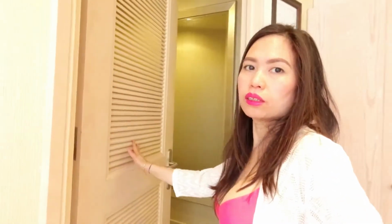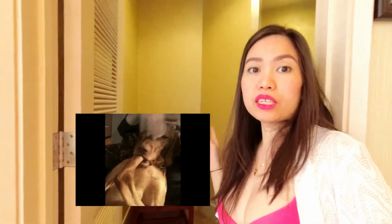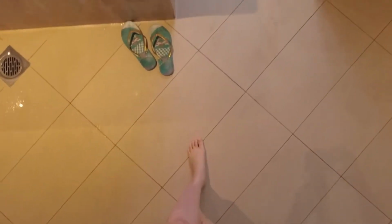And this is the relaxation room. So, mag-relax ka dyan, mag-muni-muni ka. It's fine. If you wanna have your own privacy, meron silang ganyang room. And now, we're going to the jacuzzi! Join me, guys!